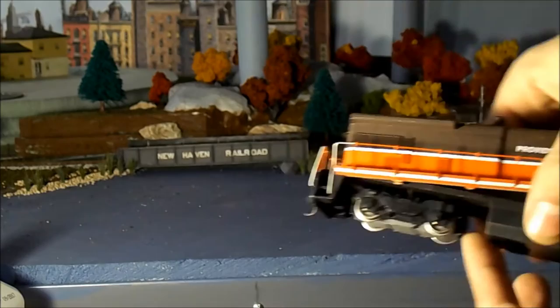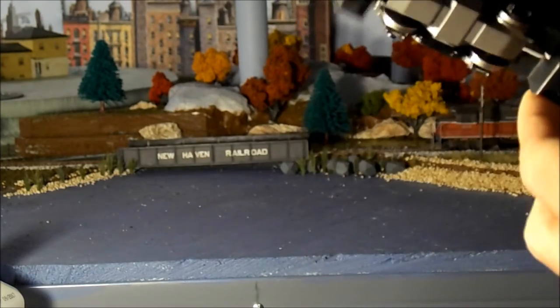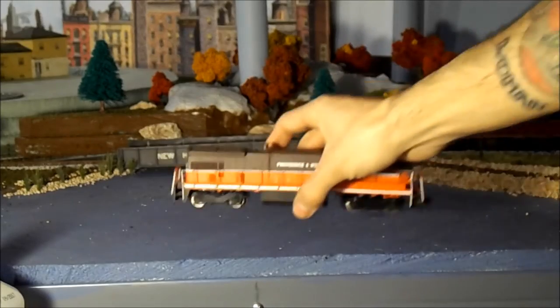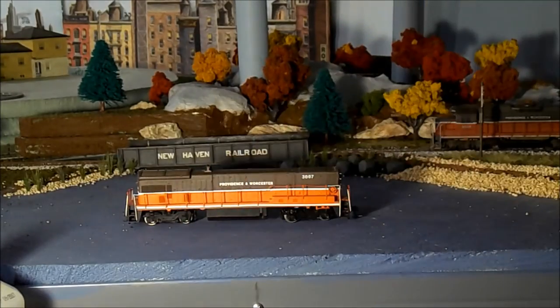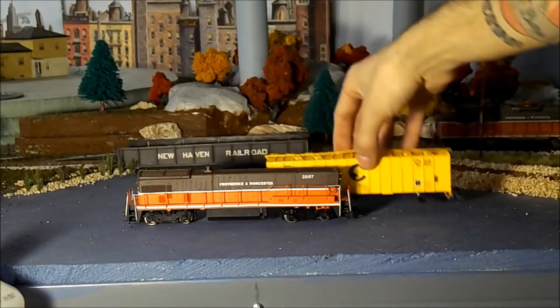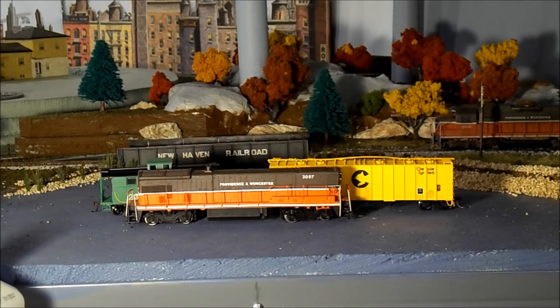I mean, it's really nice. So, you know, it is what it is for what I got, if that makes any sense at all. So what I'm going to do is go ahead and get all this stuff on the track, and we'll get you a run by going, and we'll have fun playing with trains in the basement for a while.